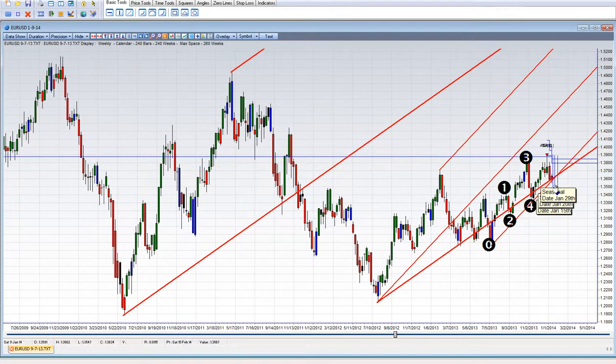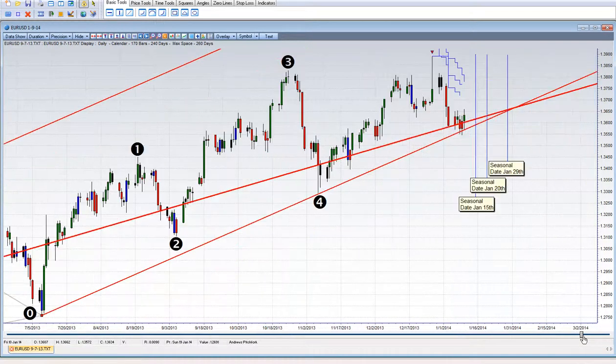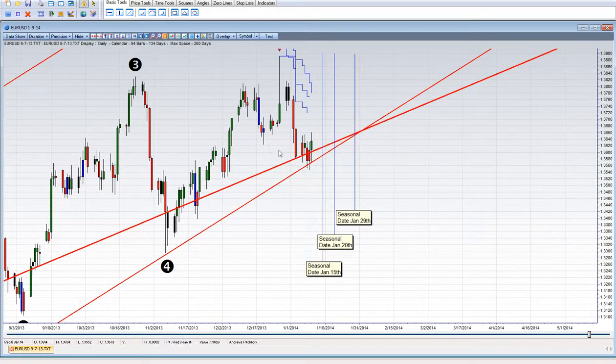This is a big angle that's connected from here, and then this one is this one right here from this. This is on the weekly. So when you go into the daily, you see that these are the two big levels, and they're all clashing right here. So you have a cluster building up right here.